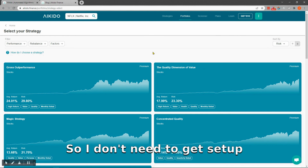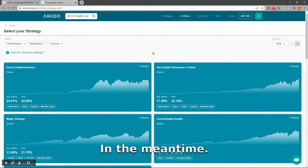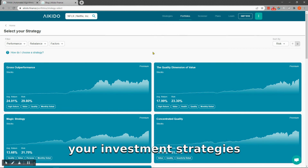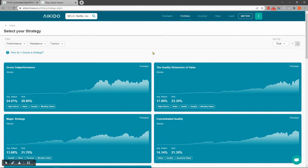And then hopefully sometime this year, they stick to their word and add additional brokerage firms, and hopefully they add one of the ones I'm currently using so I don't need to get set up with this interactive brokerage account. In the meantime, I'll just do the manual investment recommendations.